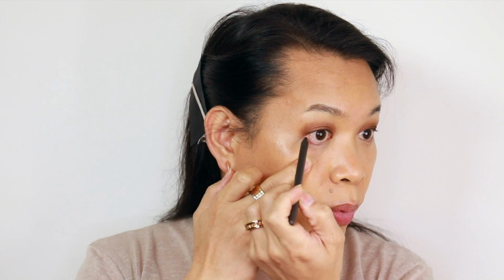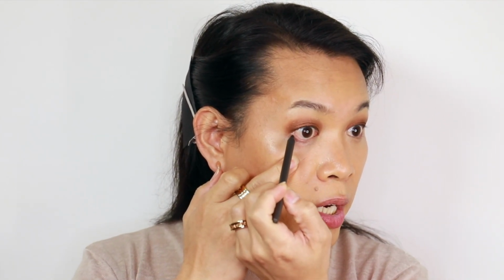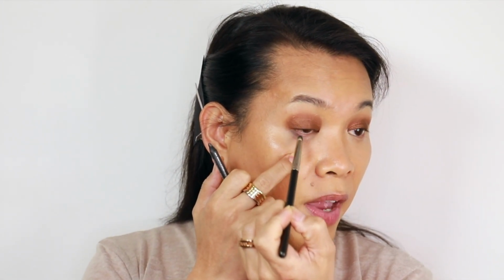Just to create a bit of texture, you could totally ignore this one. Going back again with this pencil, I'm just going to create a series of dots just on the outer corner of my lower lash line. And then using the same pencil brush, I'm just going to smudge that very, very lightly.